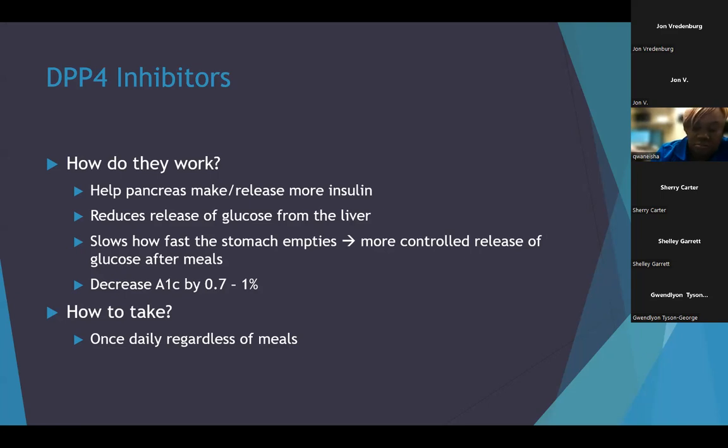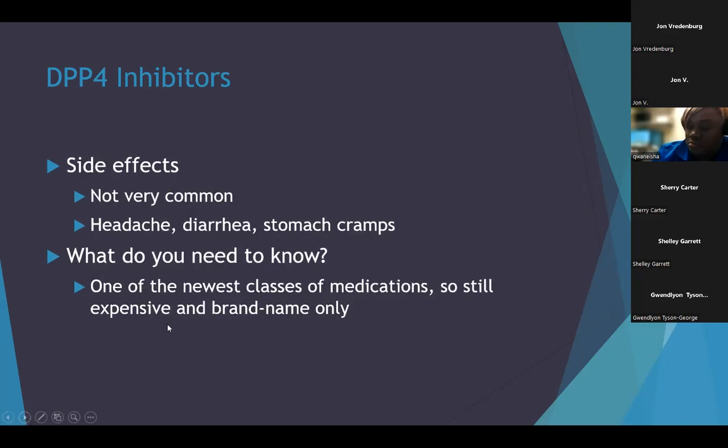So unfortunately, they aren't as effective as the 2 drug classes that we've talked about thus far. They decrease A1C by about 1%, but they are associated with a lot less side effects. They also are just taken once a day. They don't really need to be taken in relation to a meal because they work for a full 24 hours. But the big side effect is kind of these non-specific things. So some GI complaints, maybe a little bit of headache, but in general, not very common side effects. One of the big ones, if you look at the package insert that comes with your prescription, there's an increased risk of nasopharyngitis, which is just kind of like a cold.